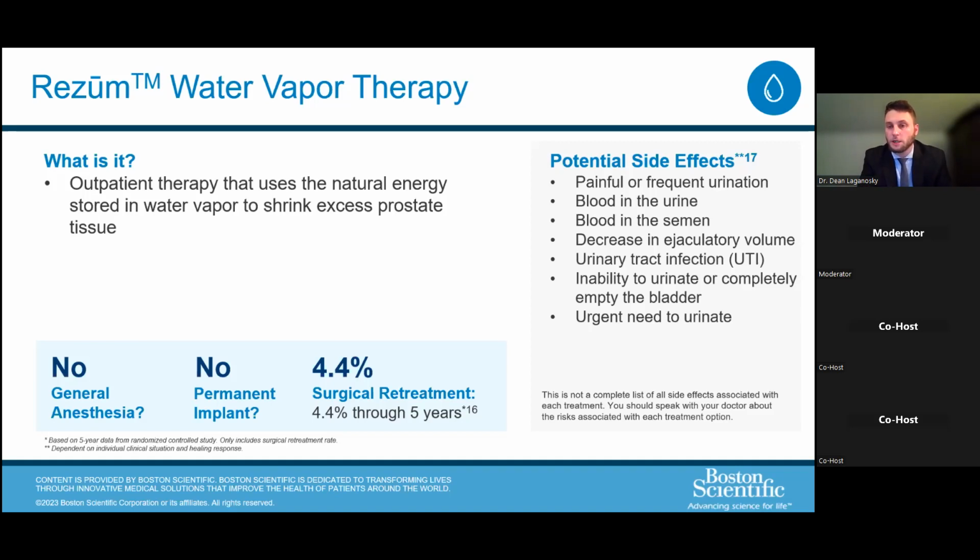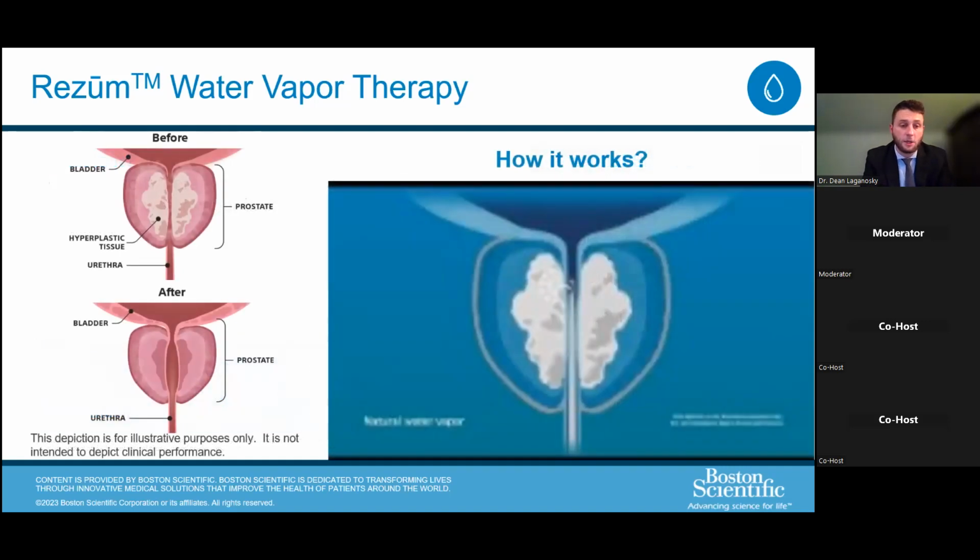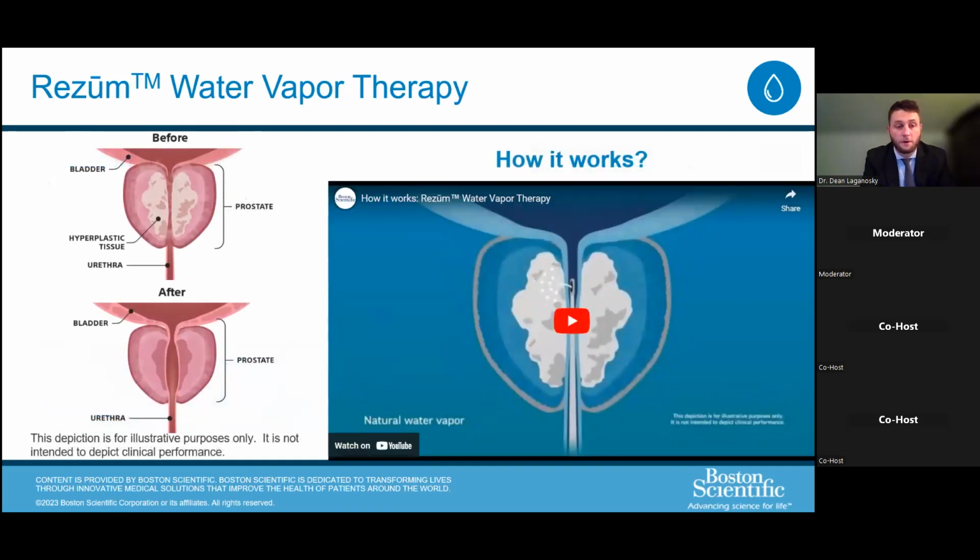Irritation with urination, frequency, burning sensation, urgency, and some blood in the urine and the semen can be expected afterwards for several weeks. There's a 4.4% retreatment rate through 5 years by our data set, so a very good option in selected patients with their enlarged prostates. This is a diagram of a before and after where that prostate gland is bulky, impinging upon that urethra, and then we shrink that prostate gland and create a wider channel.